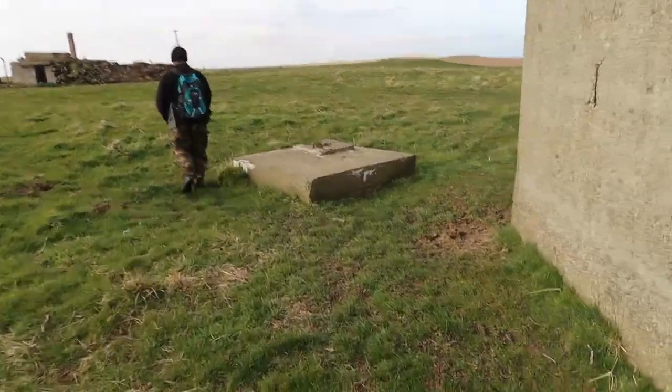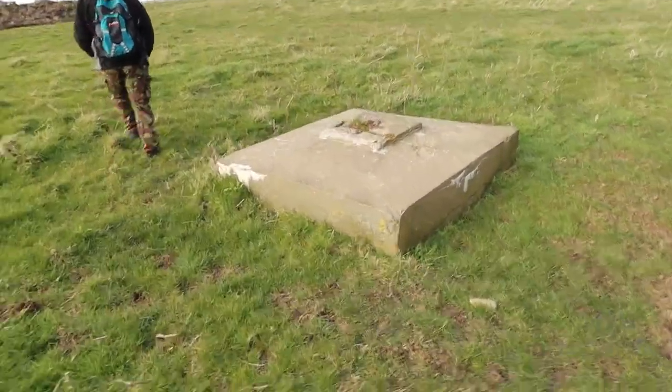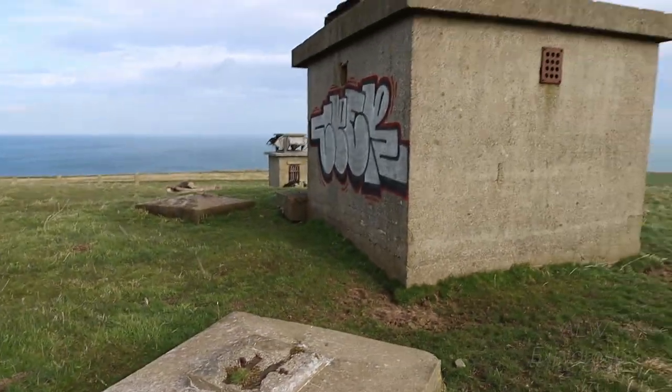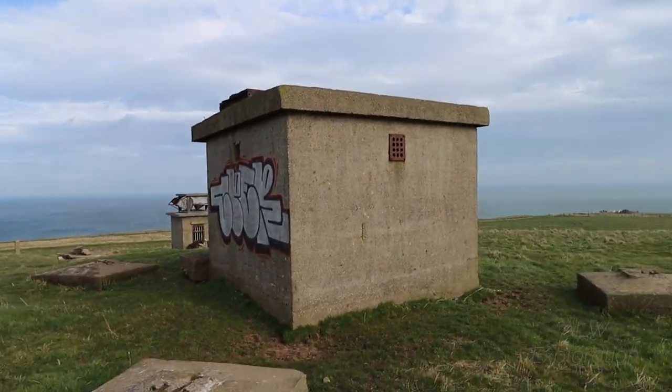And there's the pads for the Type 84 radar that would have been based on the top of that building.